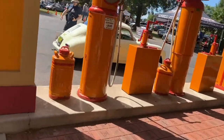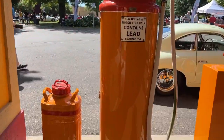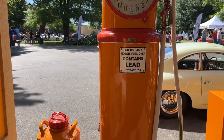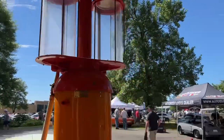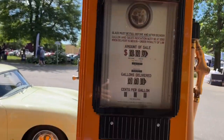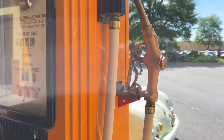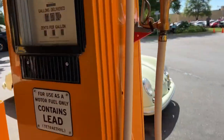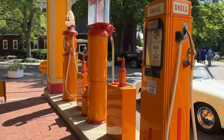Wait, guys. I forgot to get the pumps. Look at the pumps, lit when they pack lead and gas. Look at this. Look. Old pump. See the side of it right there? That's crazy. All right, guys, I'll get back with you in a minute.